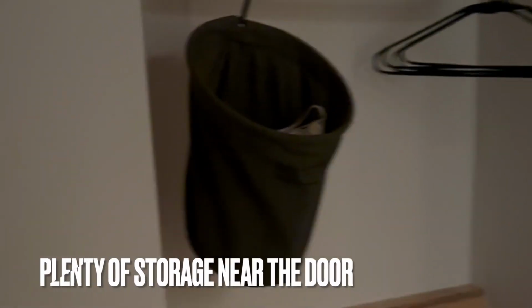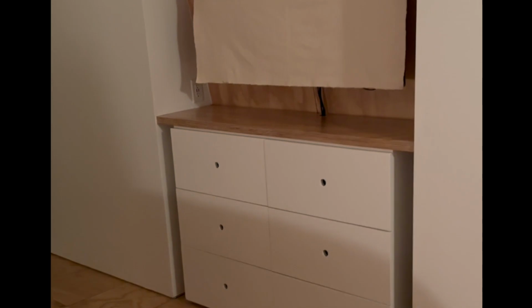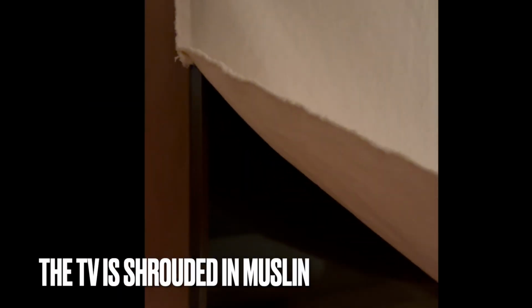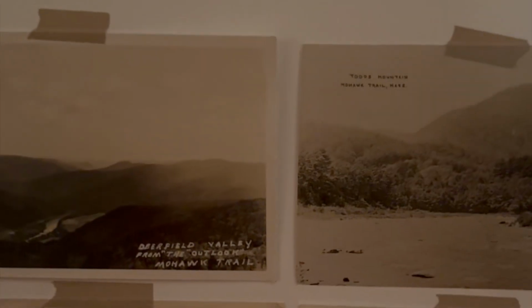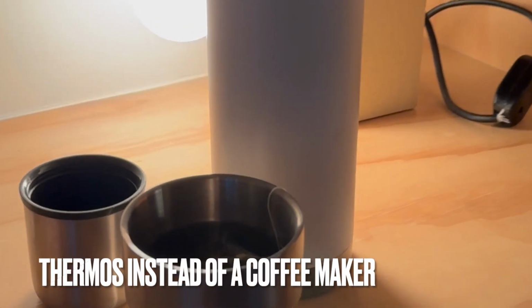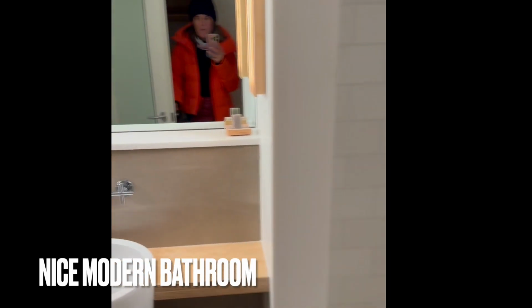The rooms are sparingly decorated with lots of untreated wood, but there's everything you need and lots of pretty touches. The window seats can be converted to beds for a full family stay. The bathrooms are clean and functional, again with little touches like seersucker robes.